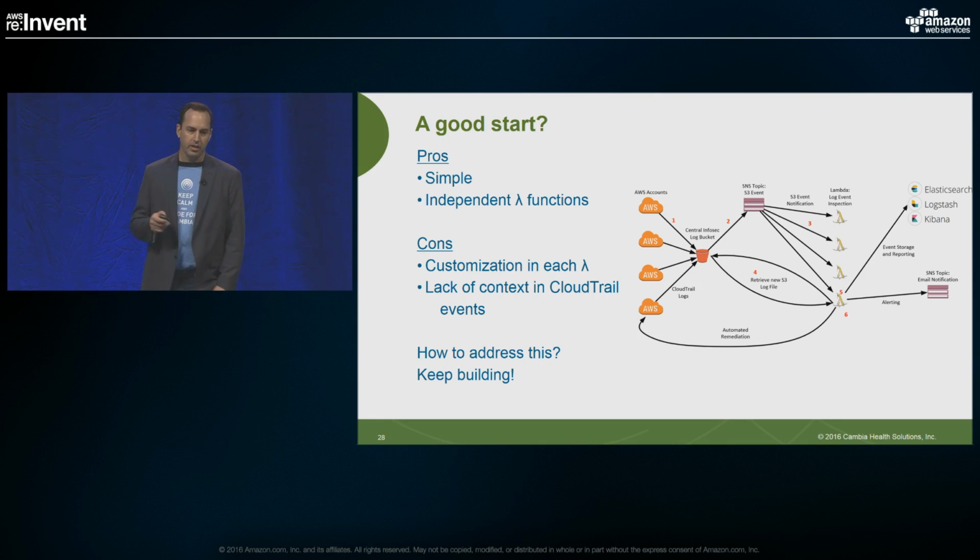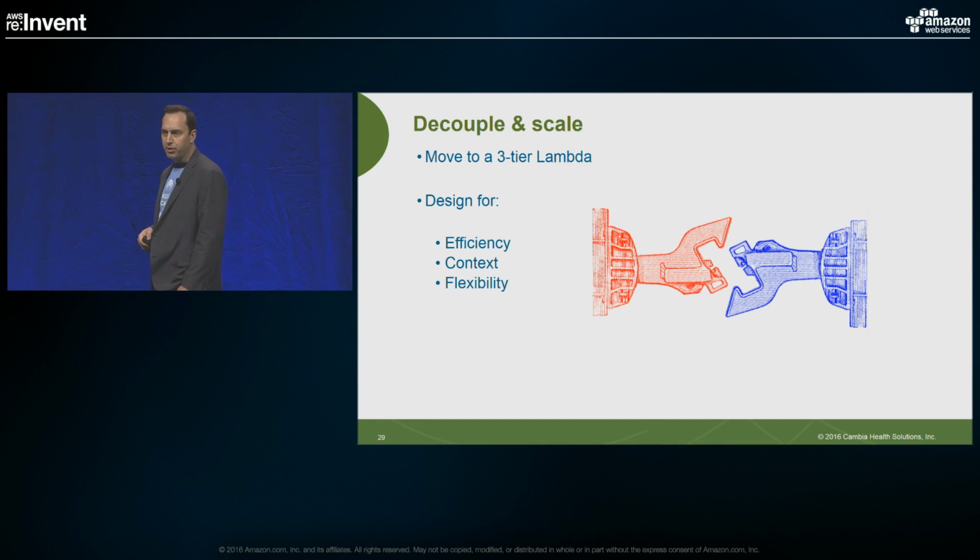So keep building, right? We want to move to a 3-tier Lambda design to decouple and scale. We want to be more efficient with the way we unpack those CloudTrail logs and only do it once, not in every Lambda. Again, we get billed per execution time of Lambda, so the faster we can be, the cheaper it is. We want additional context. We want to know which workload this is, who this user is, and really understand the maturity of their DevOps process so we can tailor our security policy to it.